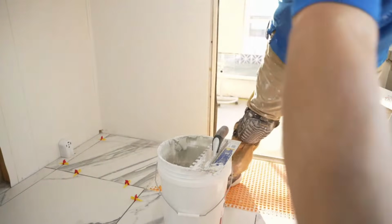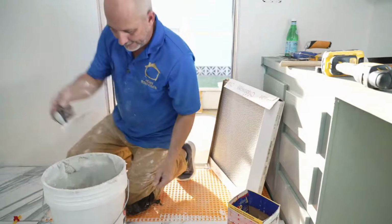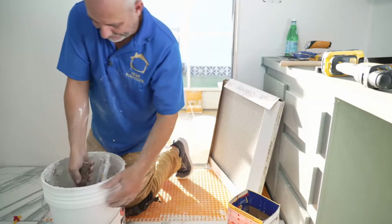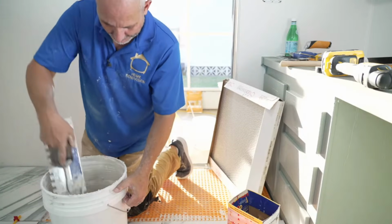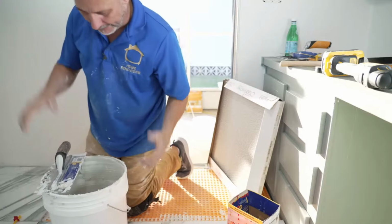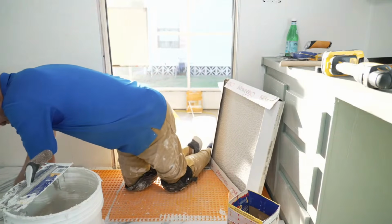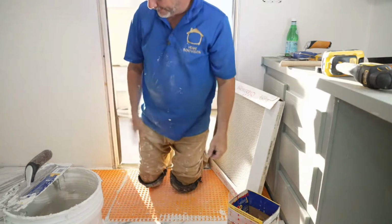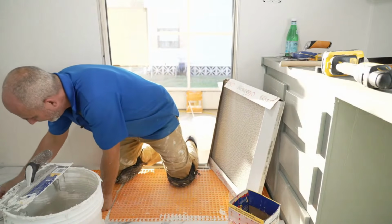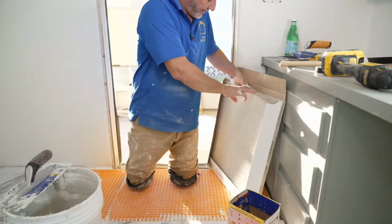Okay, let's see if we can maybe get that camera fixed a little bit more into what we're dealing with. Let's have a look here. Yeah, you know what? This is good. I'm liking it. It's still holding up and it's still soft and pliable. Now, experience will tell you a lot more about this kind of a product than inexperience, but that's okay. When in doubt, throw it out. If you're not sure if your thin set is still good, toss it, all right? Do yourself a favor.